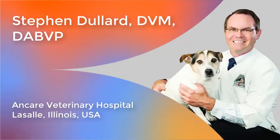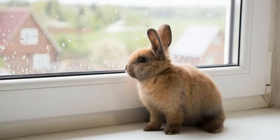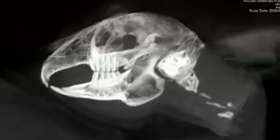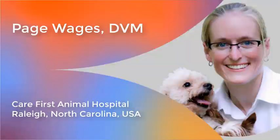This was a pet rabbit that the owner's pet dog grabbed and, unfortunately, shook. His face looked pretty much normal when you looked at it, but I could tell when I felt it that I could feel some crepitation somewhere. If you look really close at this 3D built CT image, you can see some cracks right here. But when you look at it on a 3D image, it's even more graphic.